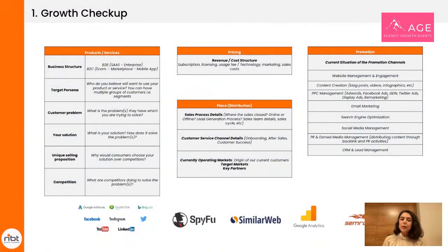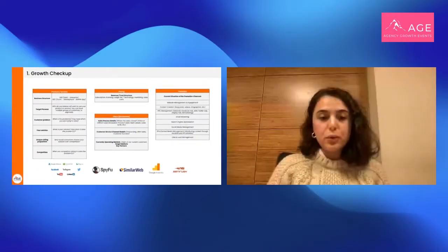A huge mistake people make all the time is trying to find a magic bullet growth solution that will prove they are on the right track. But that kind of solution does not exist. Or if it does, it's a spam tactic that won't work for a very long time, and it can do more harm in the long run. So you have to check all these layers: product, price, place, and promotion.